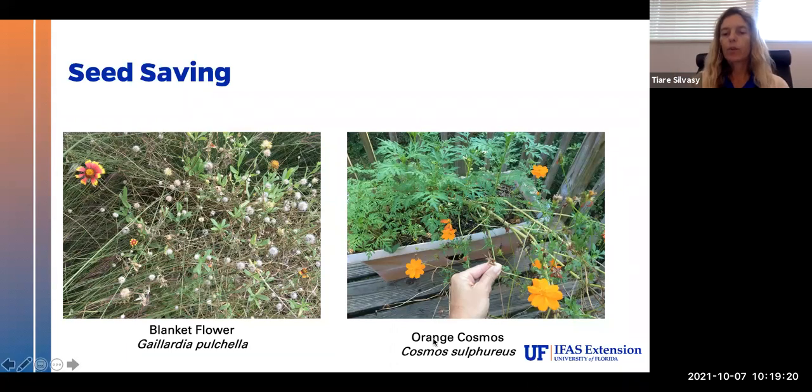Same thing here with the orange cosmos pictured on the left. This is a grow box I have in my backyard, and it's really sustainable because I just pick off the seeds and sprinkle them back into the grow box. So you can see this older plant is growing, it's kind of dying, and then there are lots of new baby ones growing up. So I'm never going to run out of orange cosmos here. And that's a great, easy to grow wildflower to start with.